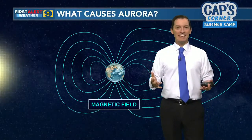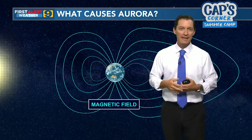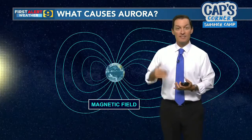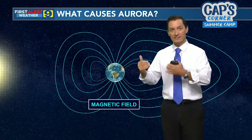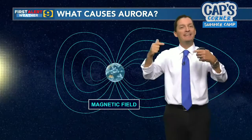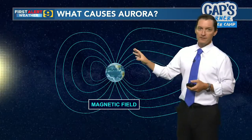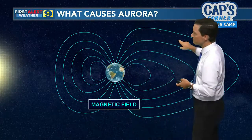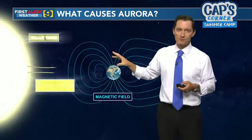All right, at the beginning, I had a neat movie showing the aurora behind me. You might have heard of the Aurora Borealis, the northern lights. There's also the Aurora Australis, the southern lights. But how do we get those auroras? Well, around the Earth, whether you knew this or not, there is a magnetic field. That's what these blue lines are showing. There's a bit of a magnetic field that surrounds Earth.